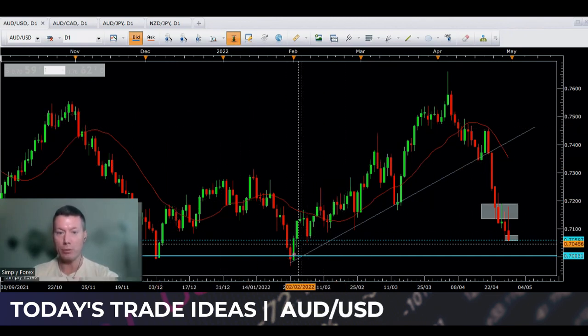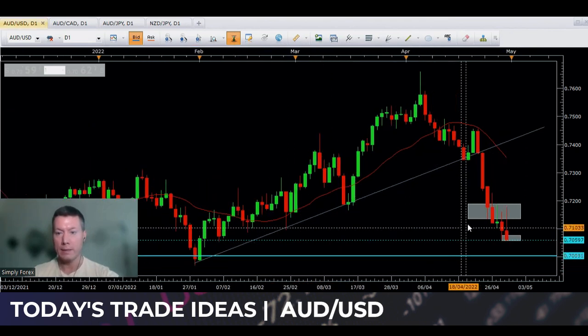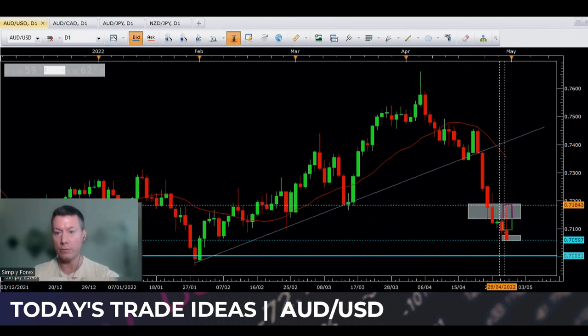So as you can see, price was clearly in an uptrend. It was using this grey diagonal support to bounce off, and then eventually it broke. Okay, and we have been bearish ever since. We also had this strong bearish candle form as well.